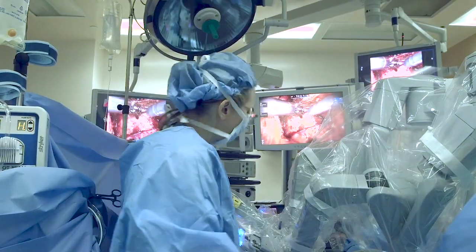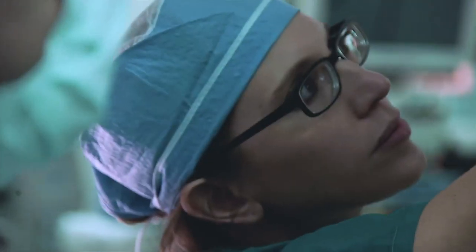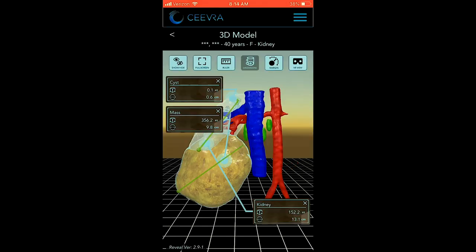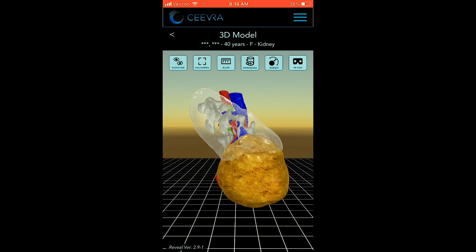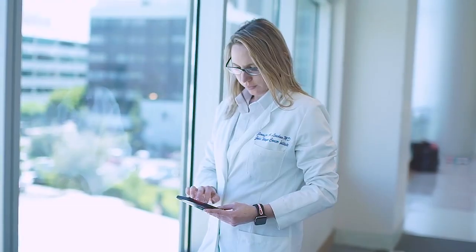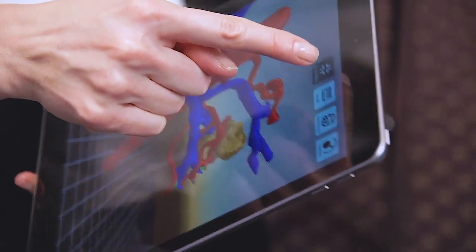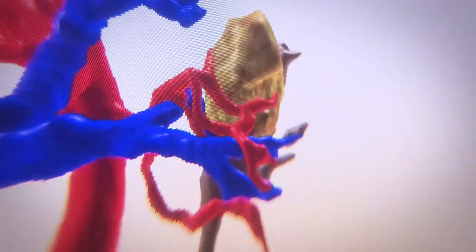But the 3D imaging took a lot of the guesswork out of that, enables us to spend more time planning the surgery and what we were going to do intraoperatively instead of trying to figure out where the tumor was or where the blood vessels were in relation. The patients are always shocked at seeing where their tumor is, where it's located in the kidney, how close it is to the vessels, how close it is to the nerves, and what are things that I might have to do intraoperatively to get them the best results. And I think when they understand that, it essentially builds trust between us.